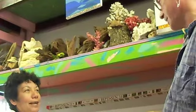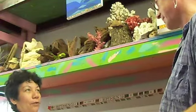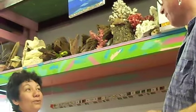And what's the other reason you use the yellowtail blue damsel instead of a flame angel? I don't know. You tell me. Because of the size. You see, the size of the fish has to do with it.